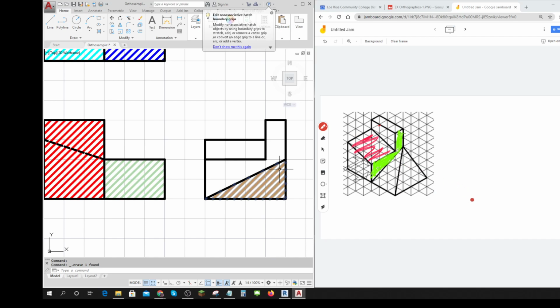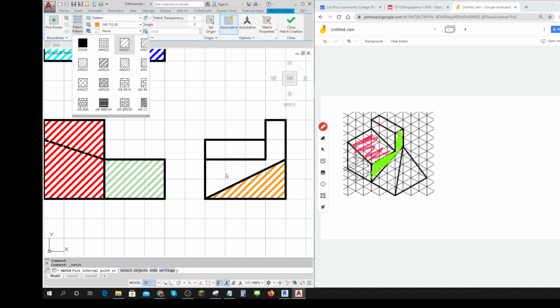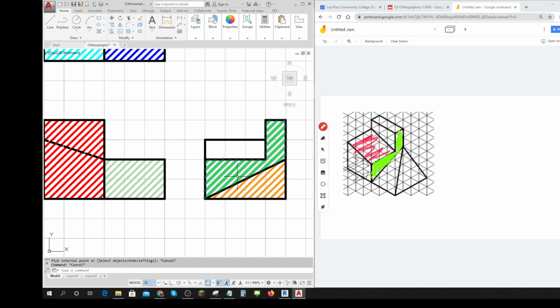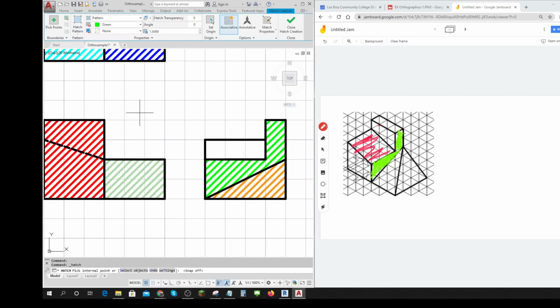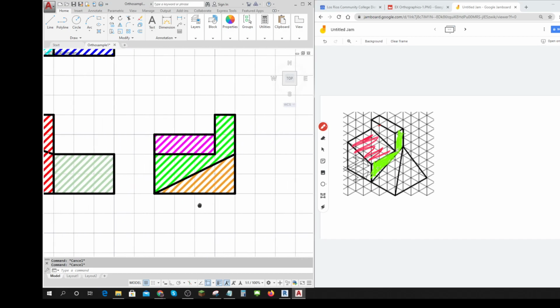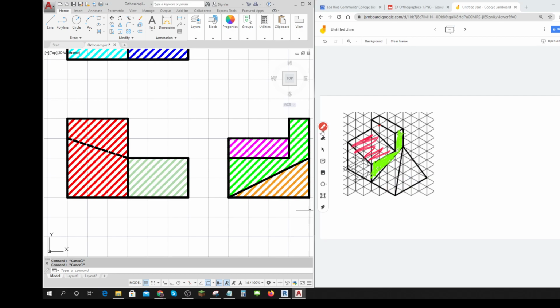See how when I'm looking in that direction, I see this shape. Watch. Hatch. Green. See how that now looks like my green over here. Now my other one was, but that was pink. See how that looks? So now let's look at it. Oh, and this is the orange right here.